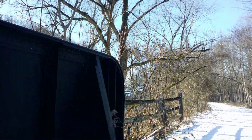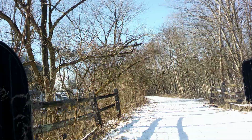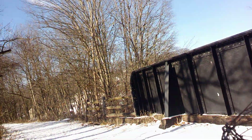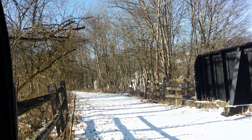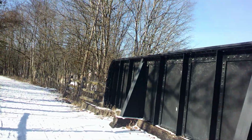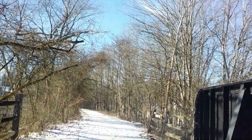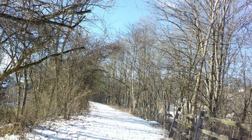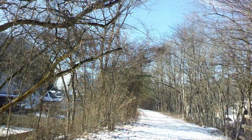And so, more than likely, you could actually see how the bridge is skewed off to go over the road. And so it basically crossed Route 30 to not have the grade crossing.